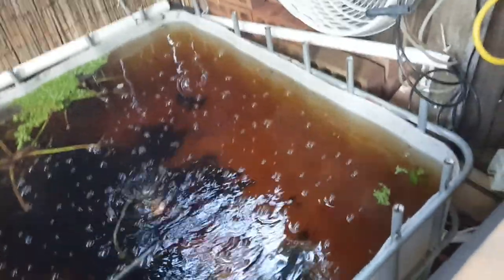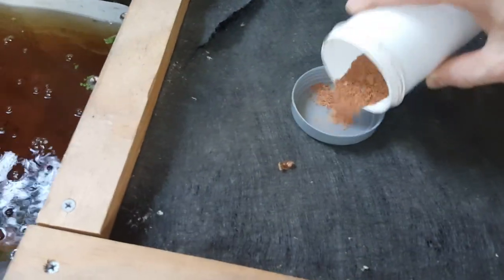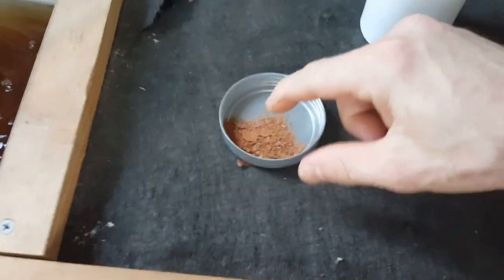That's just kind of dark. We're probably not going to be able to see much. So we're going to go ahead and feed. This is a mix of cobalt brine shrimp flake, micro pellets, and Hikari first bites, I want to say is what I have in here.